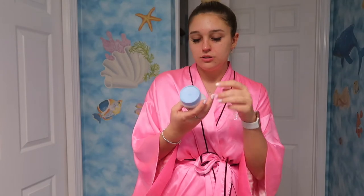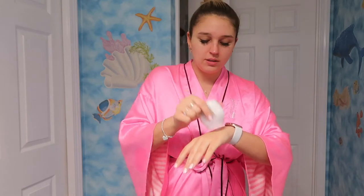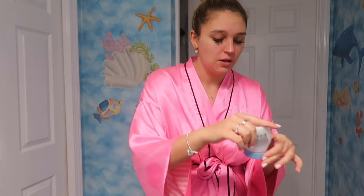Anyways, now I'm going in with this Pond's Dry Skin Cream Facial Moisturizer. I also use the Jergens tanning one, which is one of my favorites. My face is not that pale right now, so I don't want to use it and go over. But I just feel like moisturizing your face is so important. And not a lot of people do it either, and I'm like, what is going on?